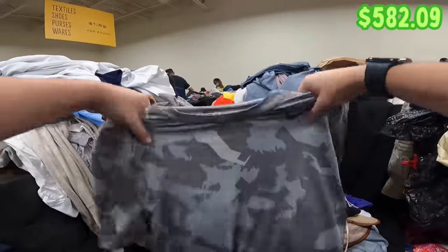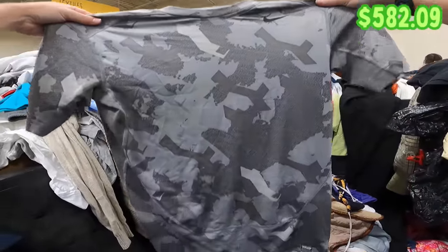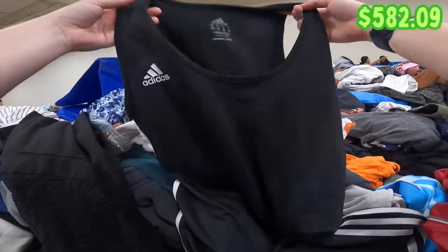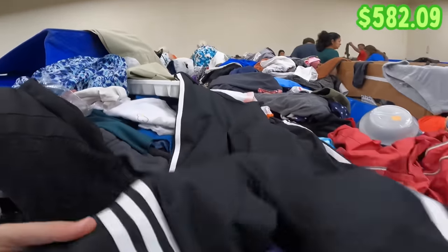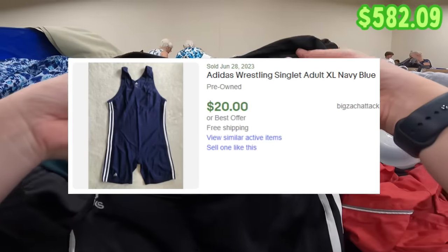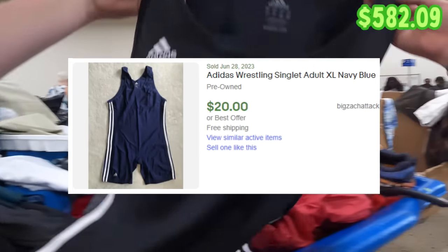Nike Pro Combat compression shirt. It's a cool little pick. I just thought it was like a tank top, like an Adidas simple tank top, but it's actually like a full bodysuit with shorts. I don't know if it's swimwear or just a bodysuit, but that's kind of cool, unique.